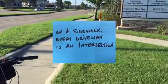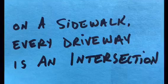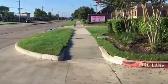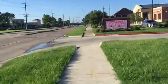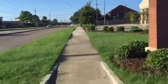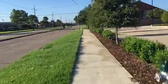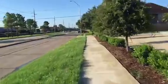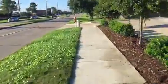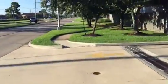This sidewalk makes the perfect segue to the neighborhood. On a sidewalk, every driveway is an intersection. The bad thing about riding on a sidewalk is that every driveway is an intersection, and people don't realize that. People in cars don't quite get it. People on the bicycles don't quite get it. But they're coming at you from behind, in this case, and they're coming at you from the side as they're trying to get onto Dowlen Road. So every driveway is a potentially dangerous intersection.